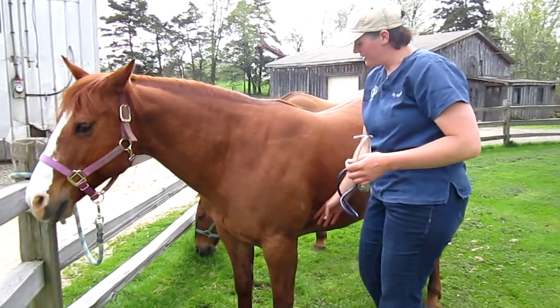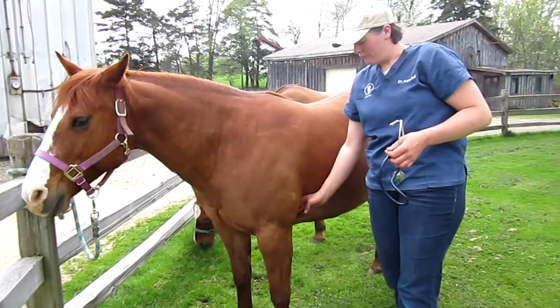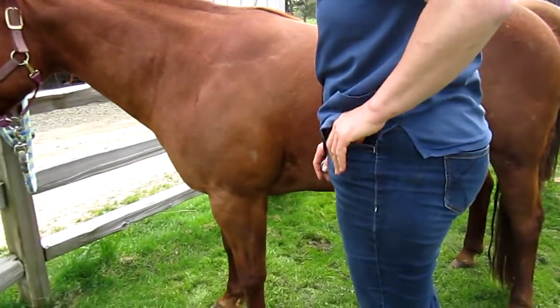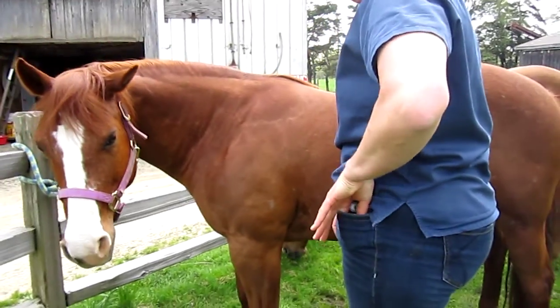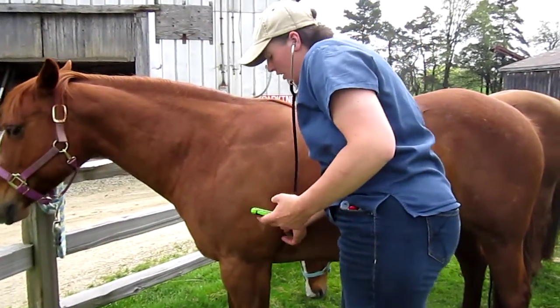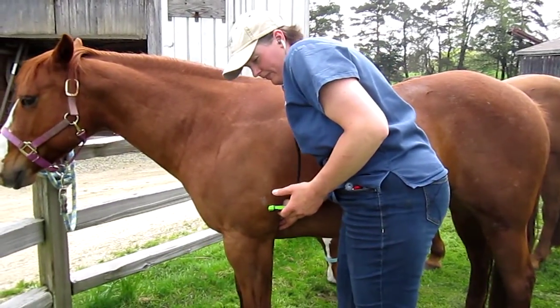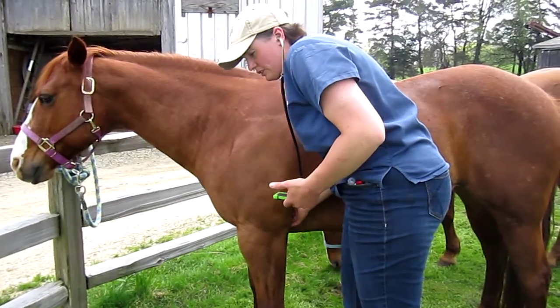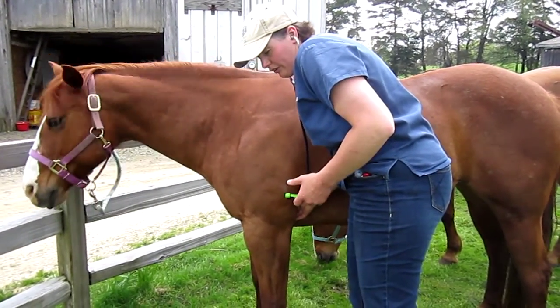And typically their heart is on their left side, right in their armpit, right behind their elbow. So then find some sort of a watch or a stopwatch. A lot of people have stopwatches on their phone, which is really handy. And then just listen to their heart for about a good 15 seconds and count how many beats you hear in 15 seconds. And then just multiply by 4 to get your heart rate per minute.